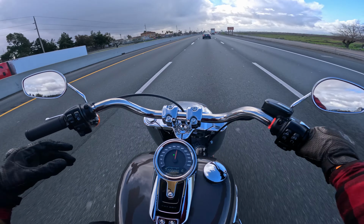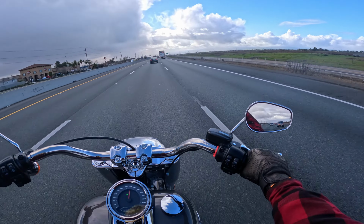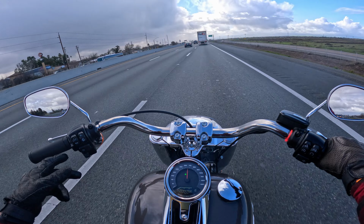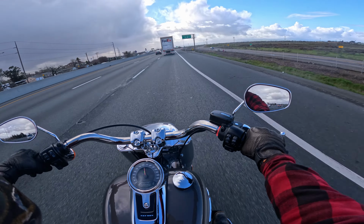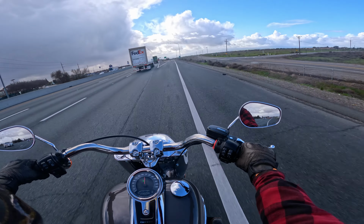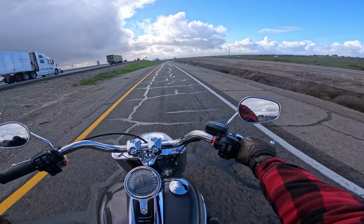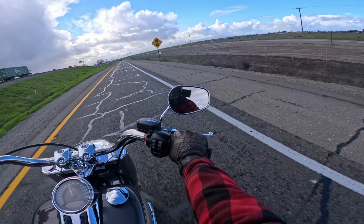I keep forgetting to mention the cruise control on these Softails. They made the cruise control standard on some of the models: the Fat Bob, the Lowrider S, the Fat Boy. I believe those are the Softails that have it standard, and it fits this bike because you have the 5-gallon tank and just the overall feel, the comfort. Man, this bike is as great as last year.